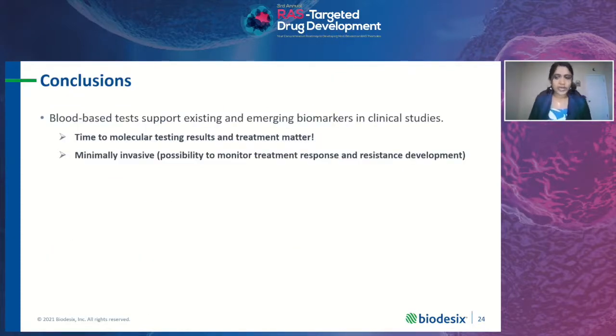Okay, so now I want to get to some conclusions and future directions. As I hope I've illustrated in this presentation, blood-based testing can be really useful when trying to understand more about different biomarkers. As I mentioned before, getting these molecular test results quickly is really important for these patients because, as you saw in the survival curves, there's not a lot of time that they have for median overall survival. So having expedited time to treatment is absolutely crucial for these patients. Of course, blood-based testing has the added advantage of being minimally invasive, so it's easy to implement for the most part.